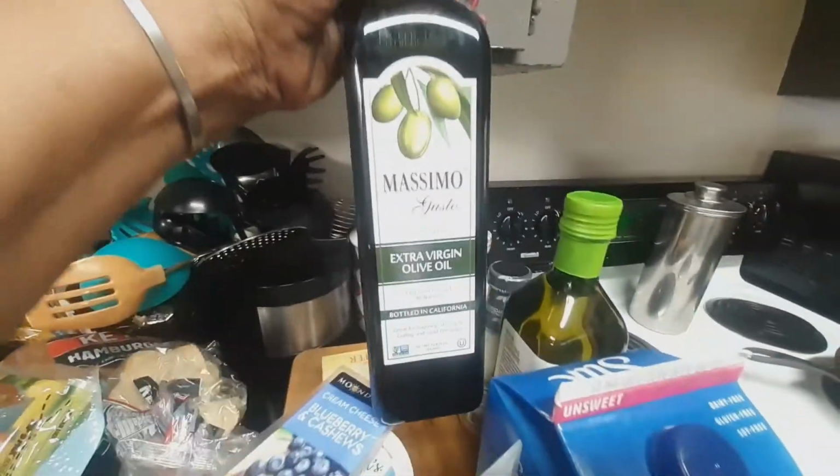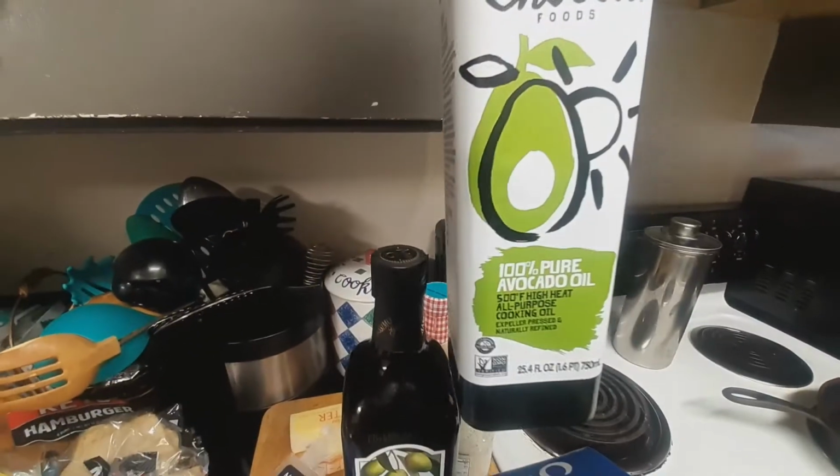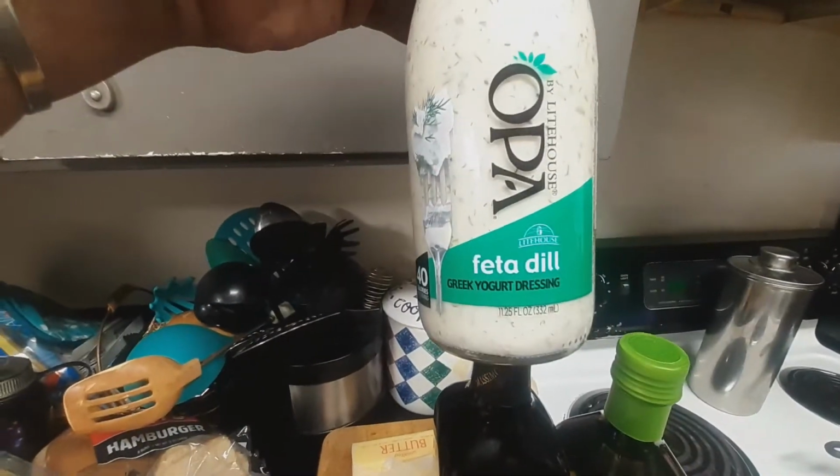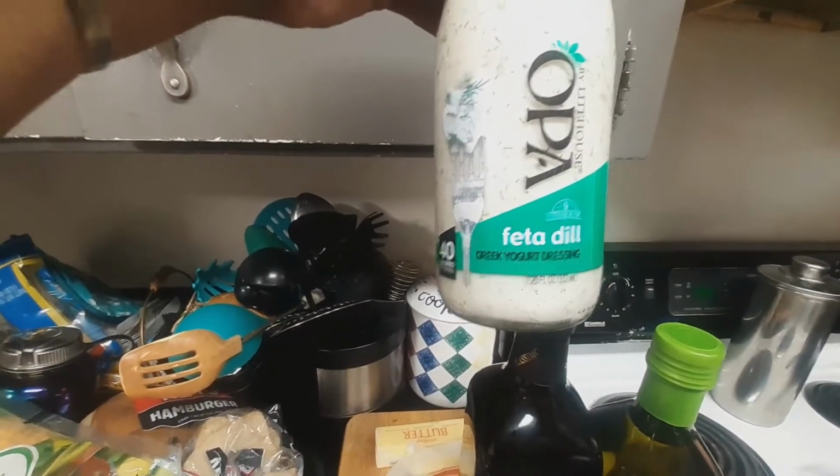Also, I got me some extra virgin olive oil and also some avocado oil. I like to cook with the avocado oil. Here I have a dressing that I wanted to try. I saw it, and it's by Lighthouse. It's a feta dill Greek yogurt dressing, something new that I saw at the store.